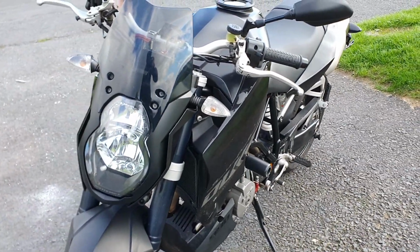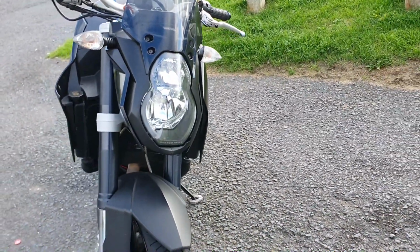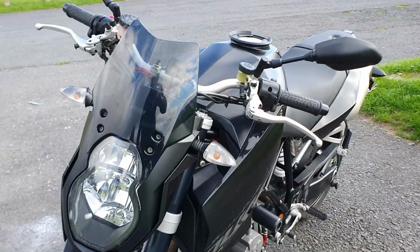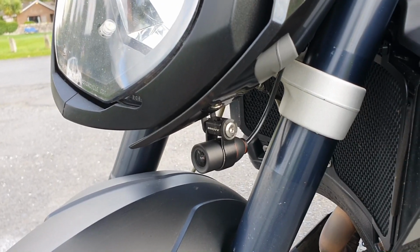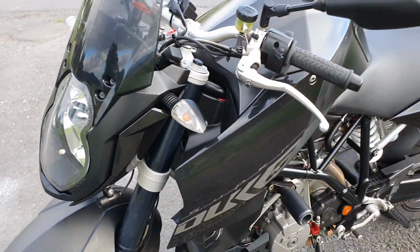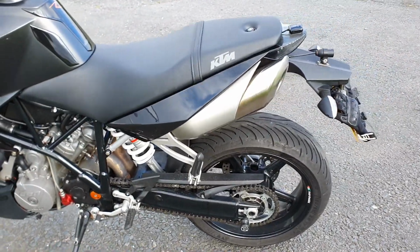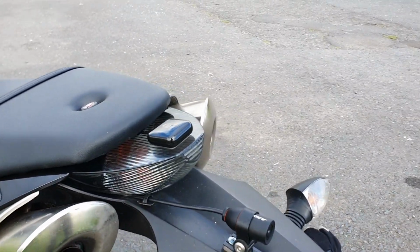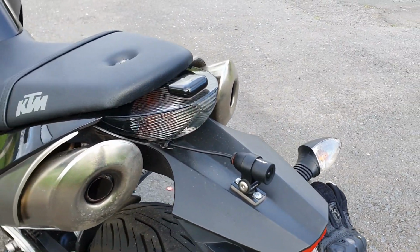So it's already got crash bungs fitted. It's also fitted with an Innov K2 camera system, front and rear. That's a nice wee touch. You can film your rides and it can also be used if anything ever happens. So GPS tracker as well, and the rear camera as you can see. So it's the Innov K2. I'll do a review on that in a separate video.